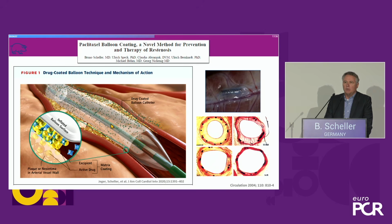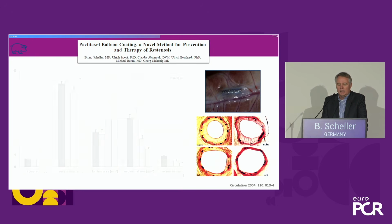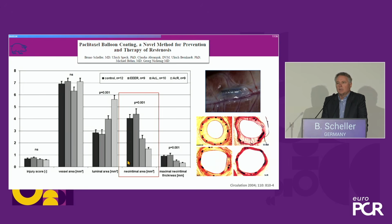Then the next important thing was that we realized it makes no sense to put the drug alone on the balloon. You need additives or excipients, as we say today. This was the case in this first animal study, where we implanted bare metal stents with our model, either with uncoated balloons or balloons with pure paclitaxel. There was no effect on neointimal formation, but the combination with the contrast medium led to dose-dependent reduction of the neointima after 4 weeks.